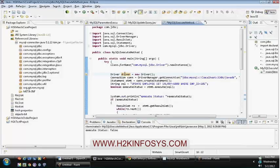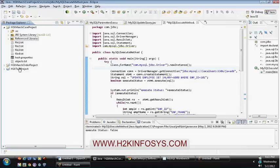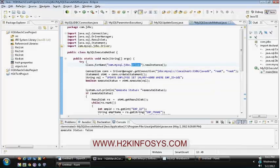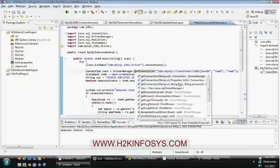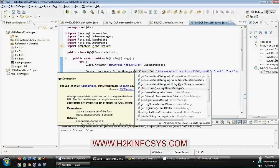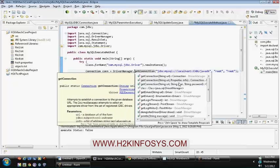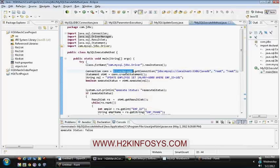So can't we pass the driver object into the driver manager? No, that's what they have provided as an API. We can't change, right? I was thinking instead of dynamically creating like the first line, I had that question. If at all we create new, the get connection, we don't have any access, and I don't think any other methods available. Here there is a get driver which will provide you what kind of driver that got loaded into the memory. See, the first thing is it's not possible for us to create an object for driver manager itself.